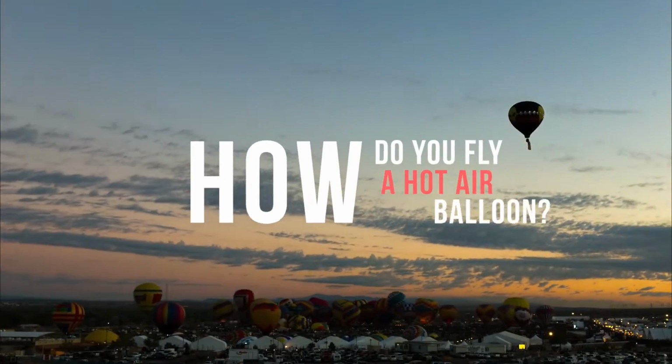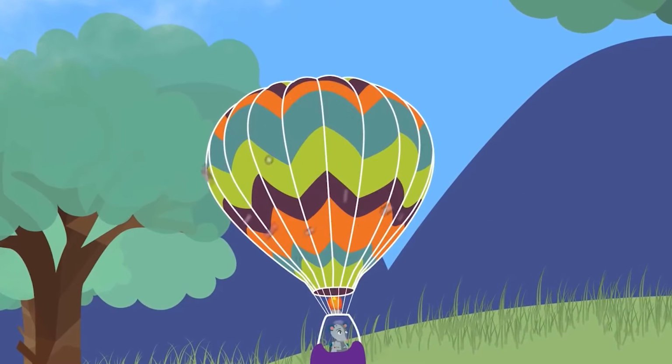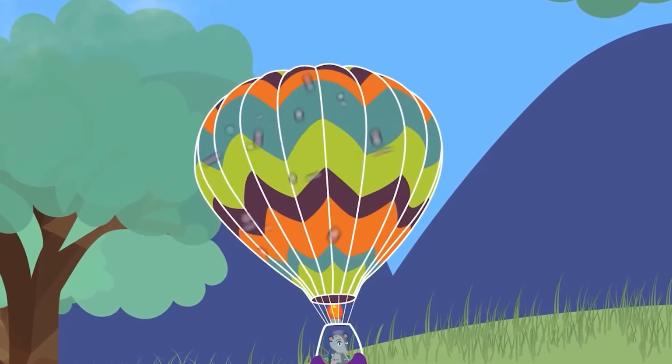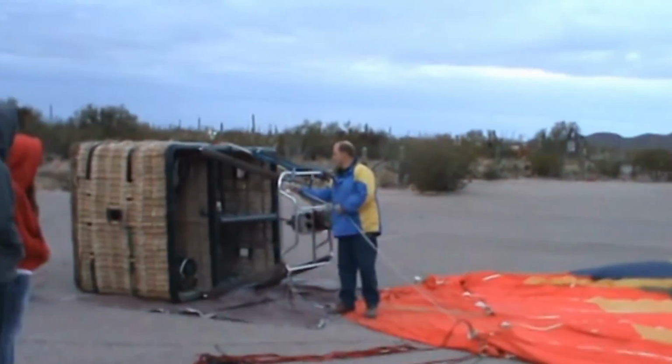So how do you fly a hot air balloon? Now that you understand the theory behind hot air balloons and how to assemble one, let's talk about flight. How does one fly and operate a hot air balloon? Let's take you through the process step by step. First things first, you unwrap the envelope and lay it down on the ground in preparation for the launch. Then you tie it very securely to both your propane burners and your basket.